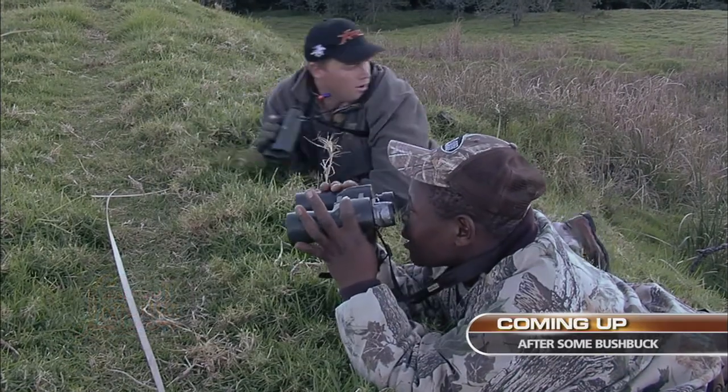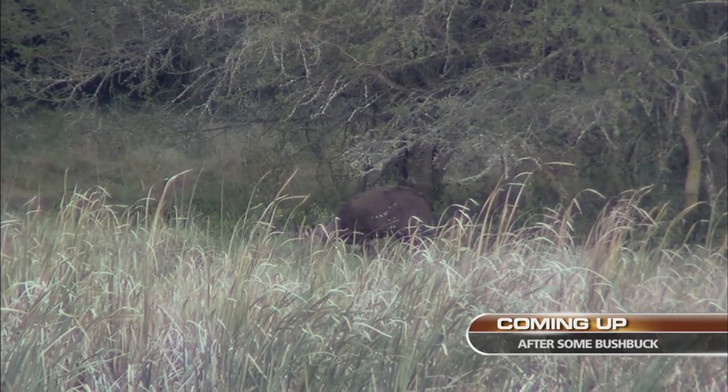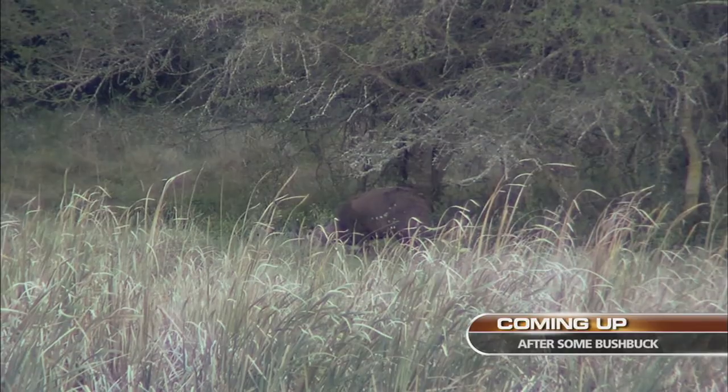This South African feast isn't over yet. There are bushbuck in the hills.